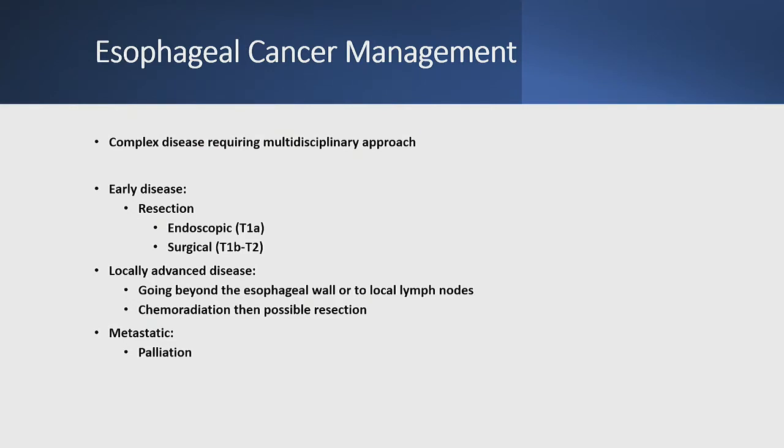But once it's locally advanced, then patients get neoadjuvant treatment with chemotherapy and chemoradiation. And then if they are surgical candidates, they get surgery. In the metastatic setting, the focus is on palliation.